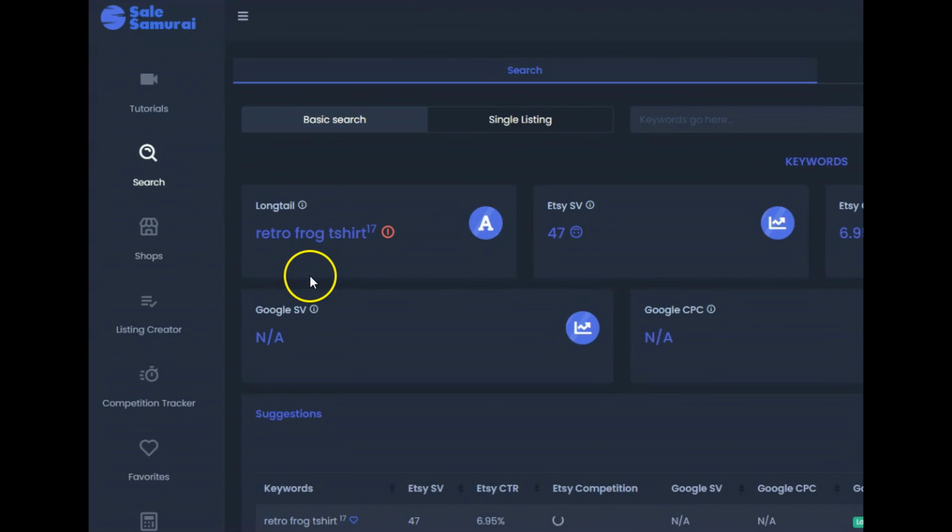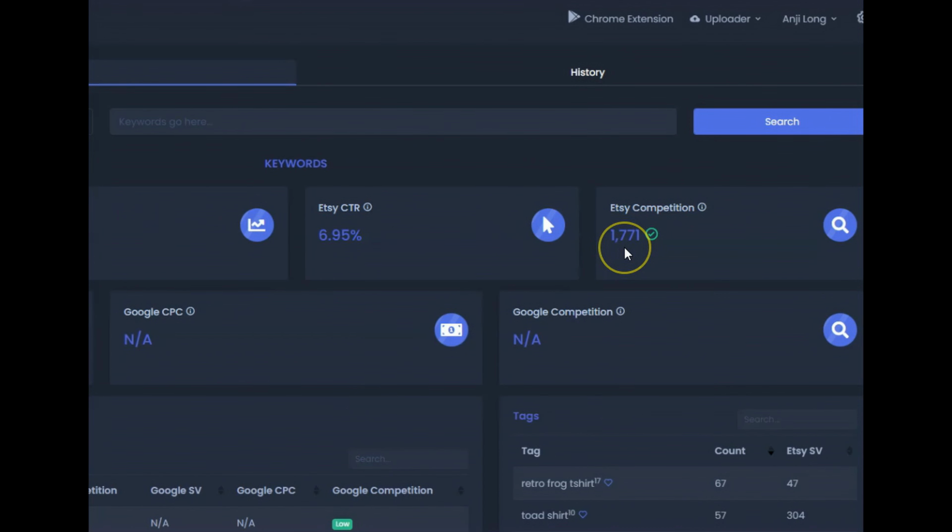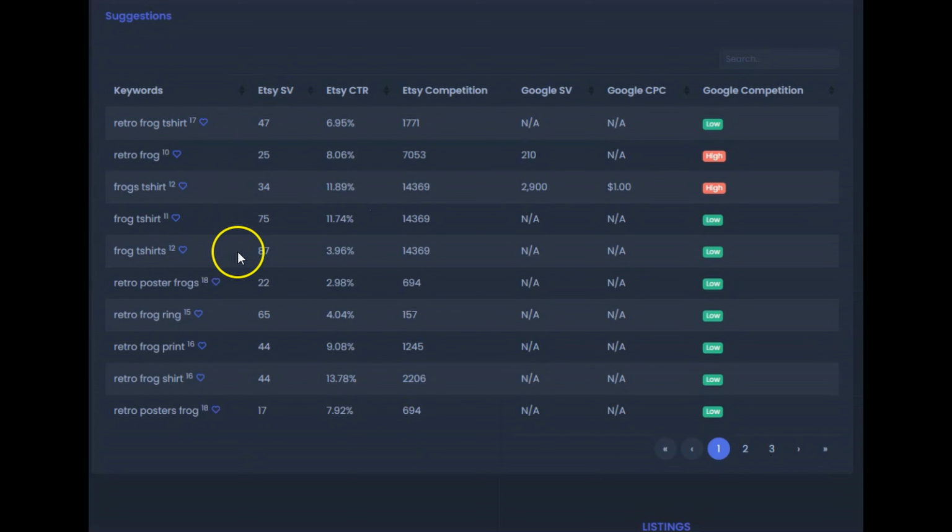And back on Sales Samurai, I have typed in retro frog t-shirt. We have a search volume of 47 and a competition of only 1,771. And if we scroll down, we can see some additional keyword suggestions, and you can also get some other product ideas from this as well. So you can see that posters that are frog related also have very low competition but a decent amount of search volume. So that is an extra product that you could consider tapping into.